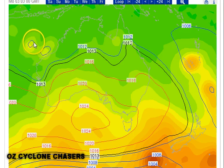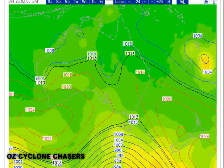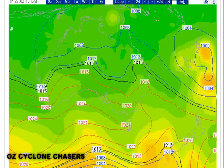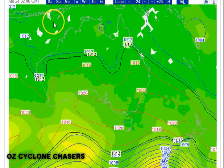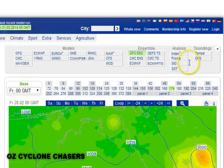As we head now to Western Australia though, we've already started to see the development of a tropical low in the Gulf of Carpentaria. Now as we head further into the forecast period into mid next week, we're going to see that low across the base of the top end. As we head into later next week, we'll start to see that low pushing offshore by around Friday or Saturday according to this guidance. So there we have it, just pushing offshore there on Friday.